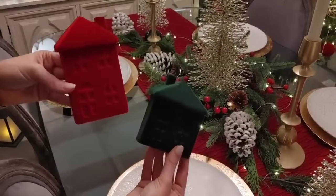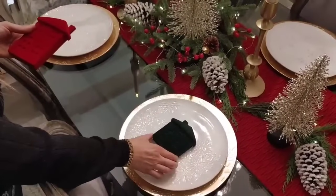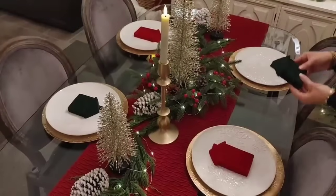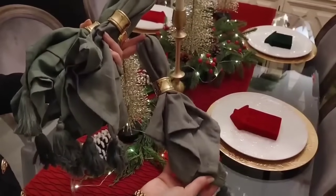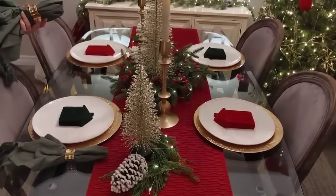When I saw these little houses at Walmart, I knew that I wanted to place them on my table setting. They definitely add a special little feel to each of the place settings, and I love the pop of color against the white and the gold chargers. It's so festive. The finishing touch to my tablescape is these really pretty napkins with these gold napkin holders.